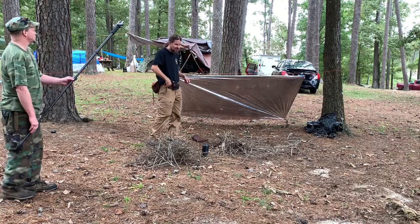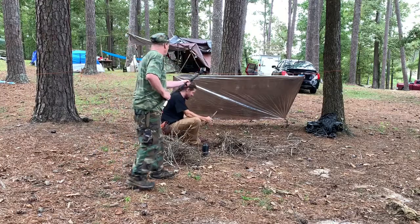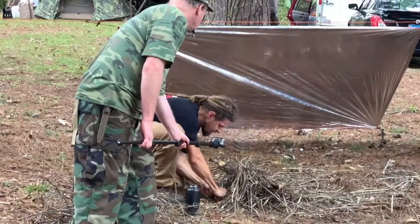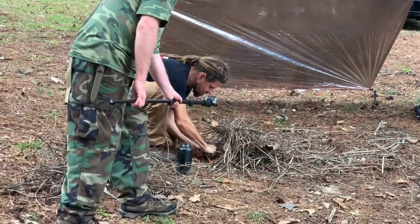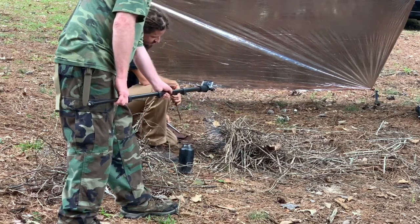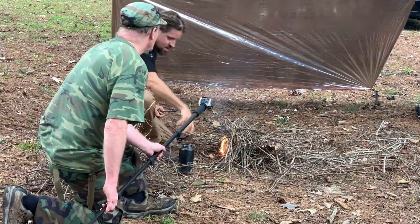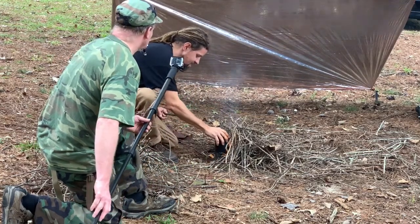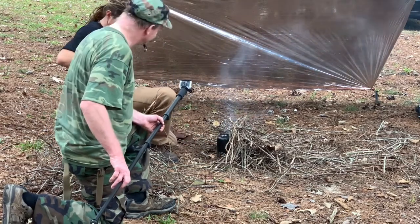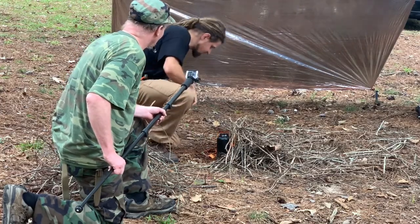And I am going to do this with a ferro rod, so it's a real bushcraft fire. Come on, buddy. Help me out here. You'd like to get that tinder bundle ignited before I put my bottle in. Turn on the timer, somebody. Yeah, right. See if we can do it in 15 minutes.